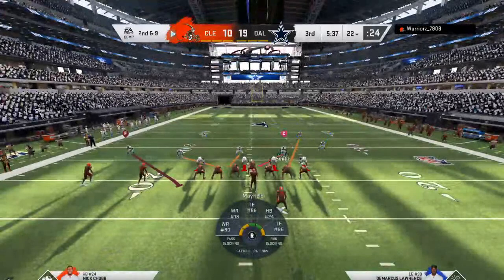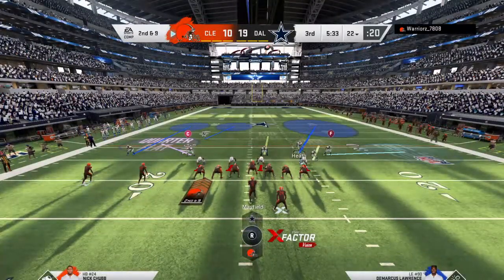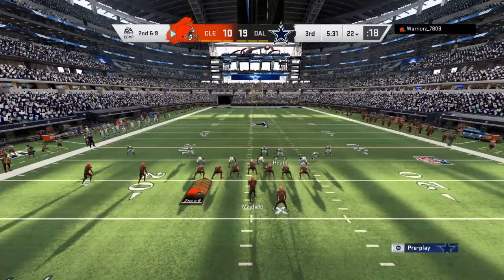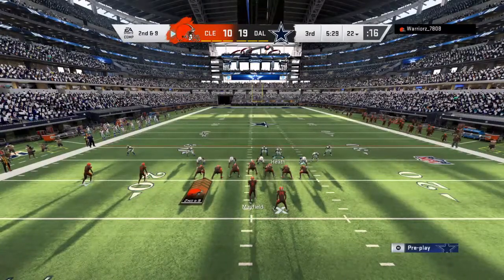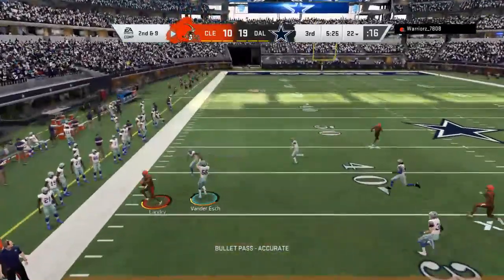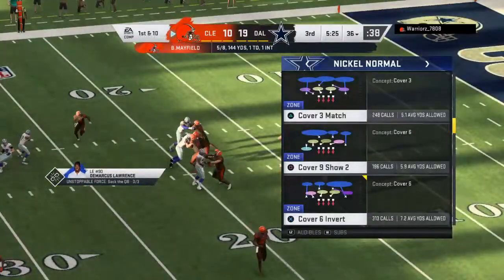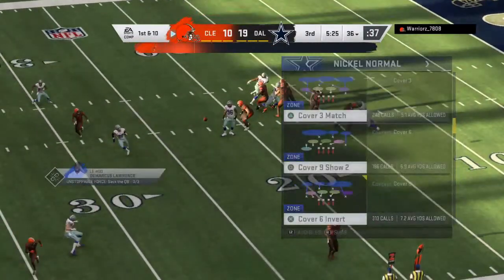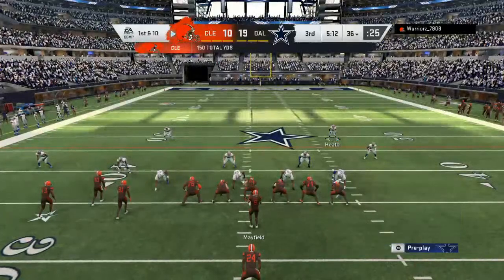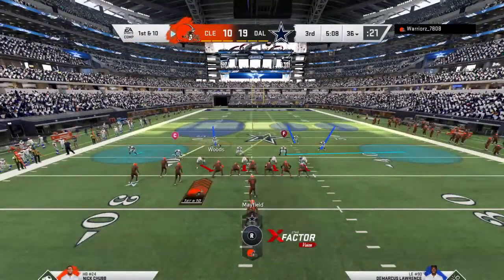The run only got a yard. Here's 2nd and 9. From the shotgun, it's Mayfield, and he's got the hook up to Landry, and he takes us beyond the 35 before going out of bounds. 14 yards, and it's a Cleveland first down. So from the 36 now, 1st and 10.